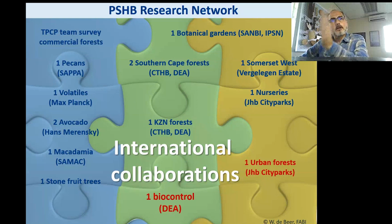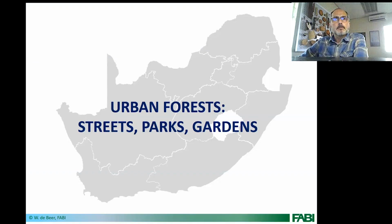And the 3 colored bands here are the urban forests on the right, the natural forests in the middle, and then on the left, the agricultural and commercial forestry areas. And then, of course, in our institute, we have a lot of international collaborations going on with experts in the field of bark and ambrosia beetles. So we also collaborate with the people in California. We're in contact with the people in Israel. So we talk to these people.